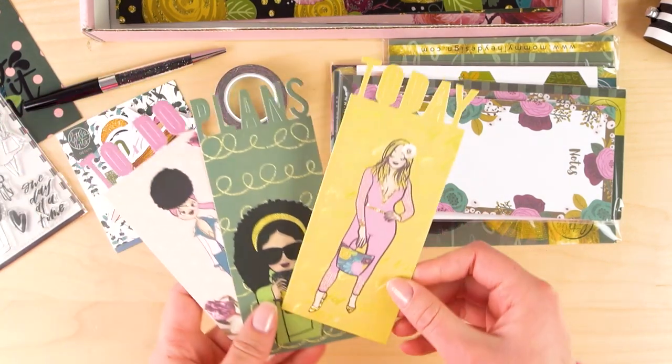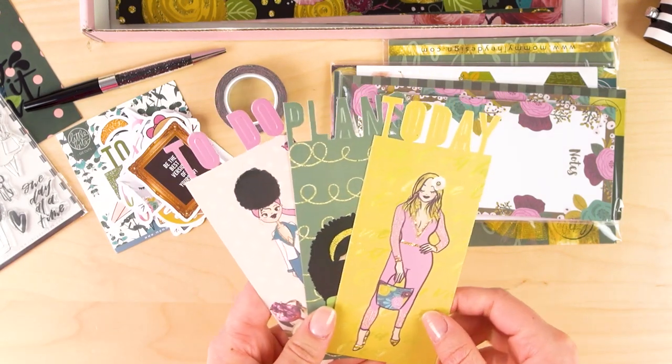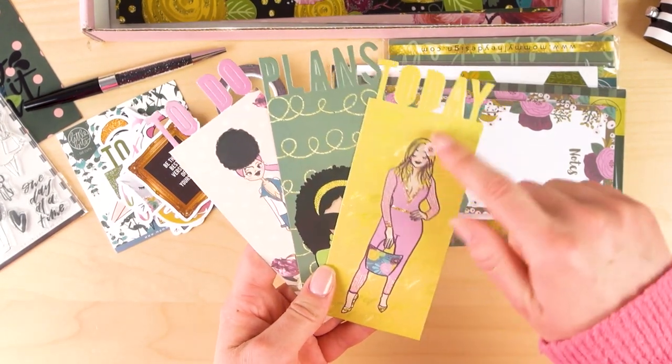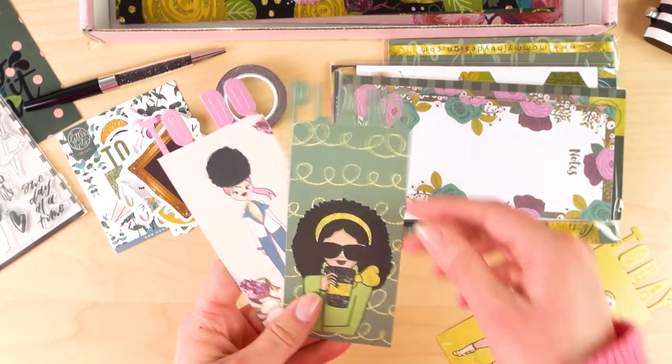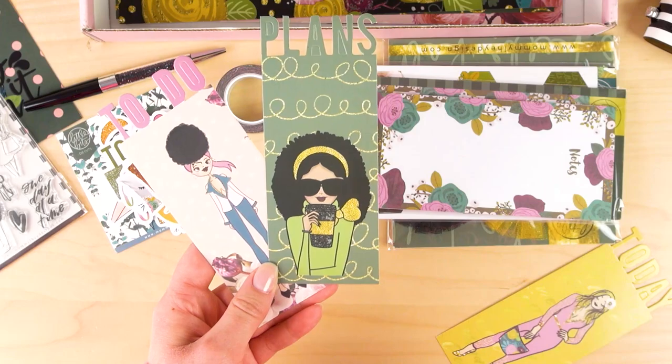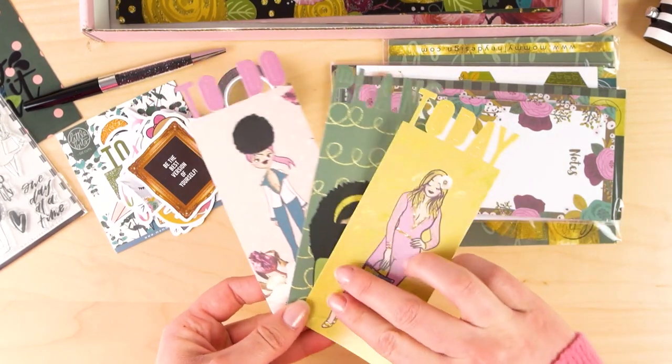There's this one, and you are supposed to punch out the little things to kind of create the holes, just to let you know. And this girl looks really fancy in her kind of jumpsuit or something. That's really cool. There's this girl in this green color that I love so much. And there's also this one. So there's three really awesome girls on each.